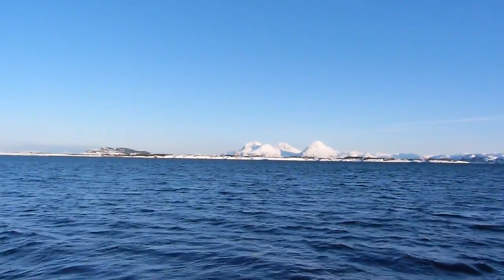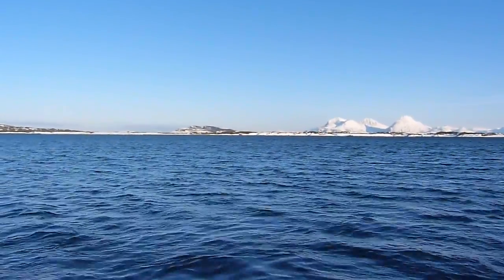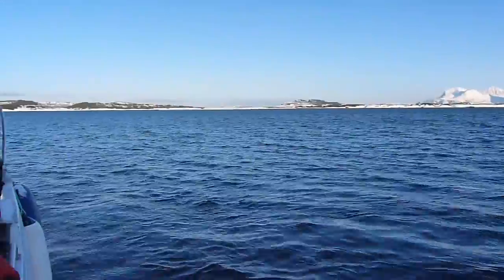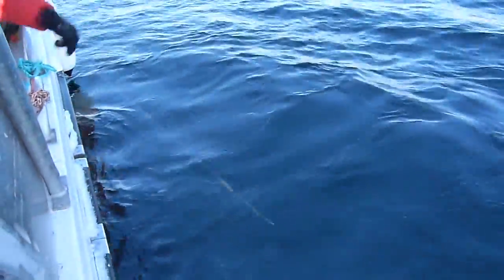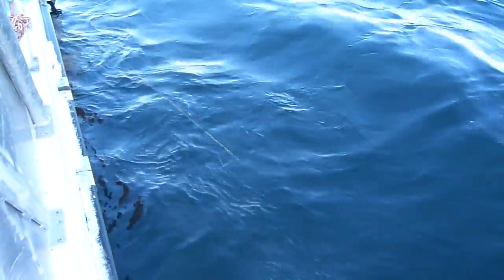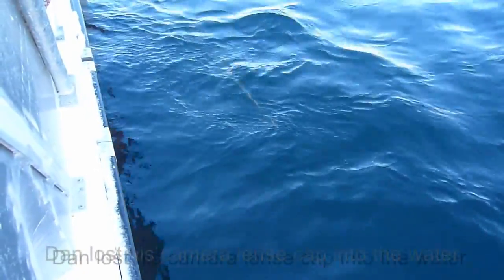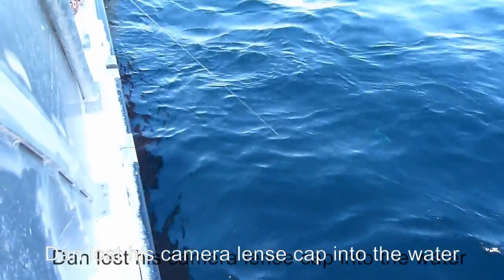It's the beginning of February. It's 2013. And we are out at sea fishing for cod. And we have been blessed with several codfish already. Yeah, I see it. You see it? Yeah. Yeah, it's very clear waters. The waters here are crystal clear.